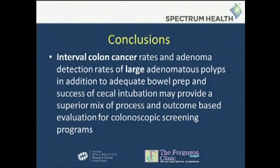And finally, when using colonoscopy as a screening tool, we have to be aware of several facts. One is that there are limitations of the technology in itself. There's high inter-operator variability. There's a significant adenoma miss rate in small polyps. And if we're going to use adenoma detection rate as a quality indicator, we need to be aware of the fact that non-neoplastic lesions increase as you increase your adenoma detection rate, and that increases the cost to your screening programs. But that being said, interval colon cancer rates and adenoma detection rates of large adenomatous polyps that have less variation, in addition to adequate bowel prep and success of cecal intubation, may provide a superior mix of process and outcome-based evaluation for colonoscopic screening programs.